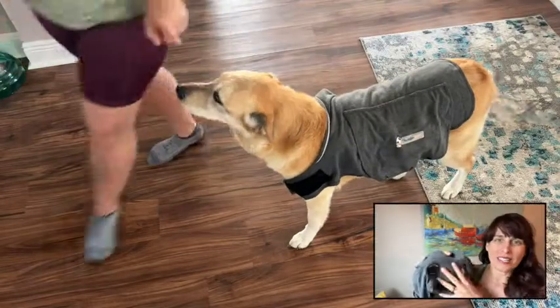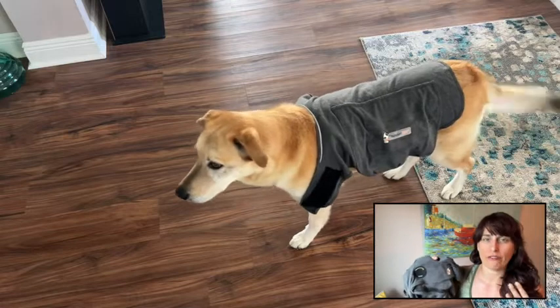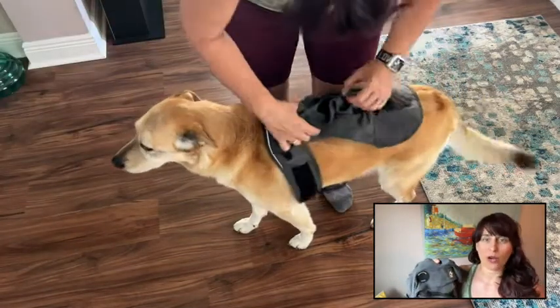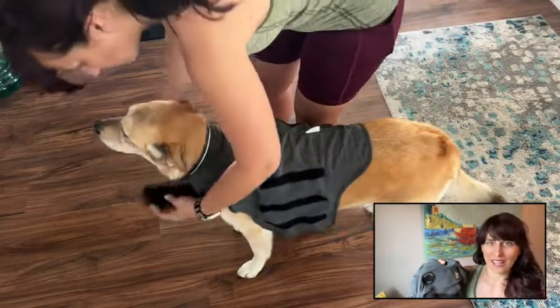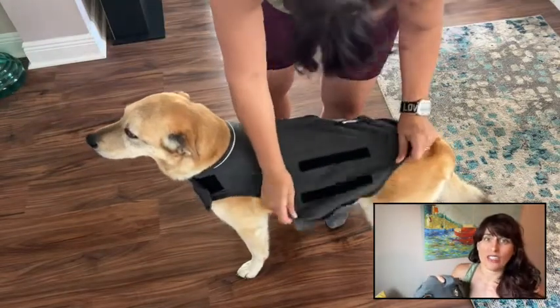So I use this for my dog, Honey. She gets very scared and very nervous, especially when there are thunderstorms or if there's a fireworks sound or anything like that going on. Then she just gets really anxious and shaky, and comes and finds me and just wants me to hold her all the time.